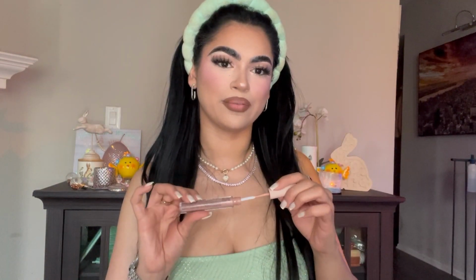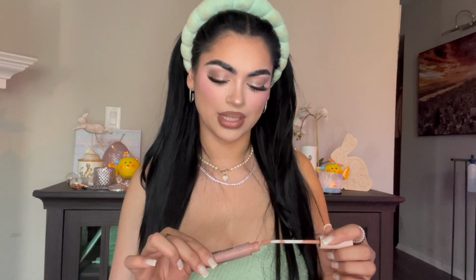I'm going to be taking the ColourPop BFF3 lip liner as always and lining my lips. Taking the Makeup Revolution liquid lipstick in the shade Stunner, and I'm just going to put this on my lips and then tap it out with my finger.